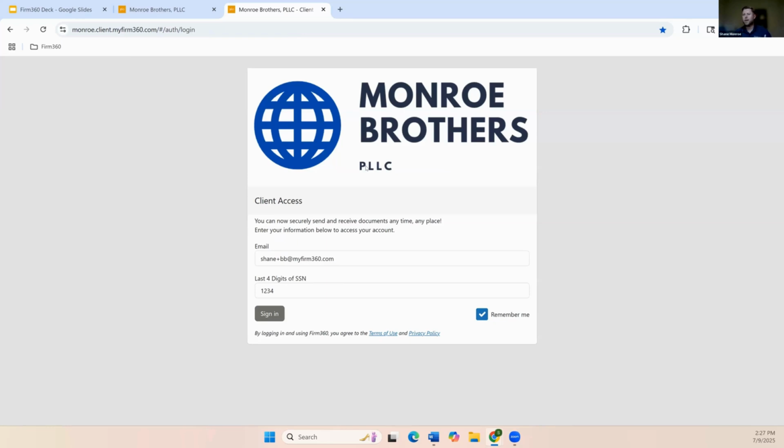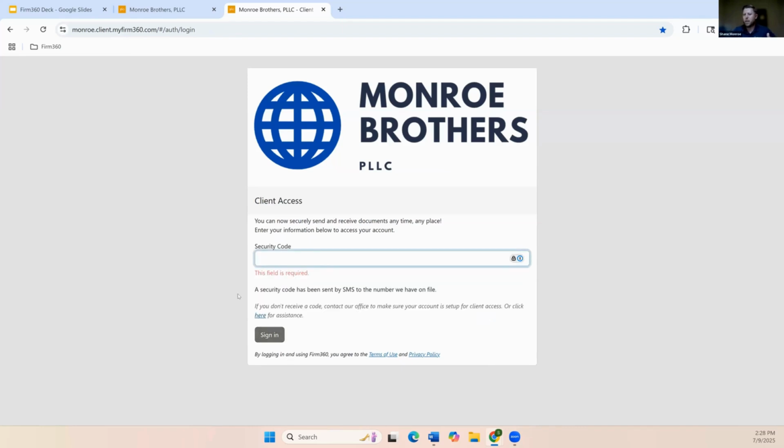They don't have to download another application. There's no username and password. All they're going to need is their email address, last four of their social. We have a remember me button. If this is checked off, it pre-fills that information for the client automatically, so they're not having to manually retype that information in. And then for security purposes, we have 3-factor authentication.